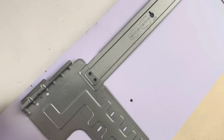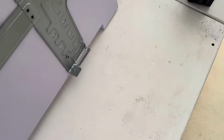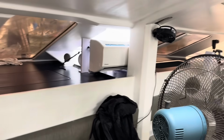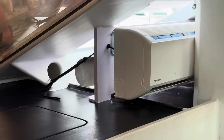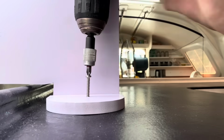So I stacked 2 layers of the PVC board. I think that'll be good enough. Put a bracket on there. I got my little air conditioner in there. I almost did it without drilling any holes in the boat. I mean, there's the holes for the ropes to go in. That's just on the mount I put in. But I think we need to support the bottom, so let's drill some holes in this thing.